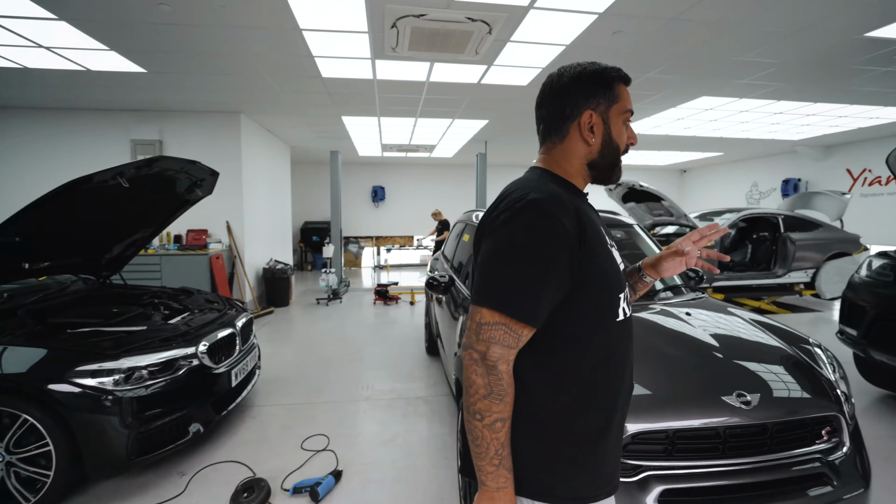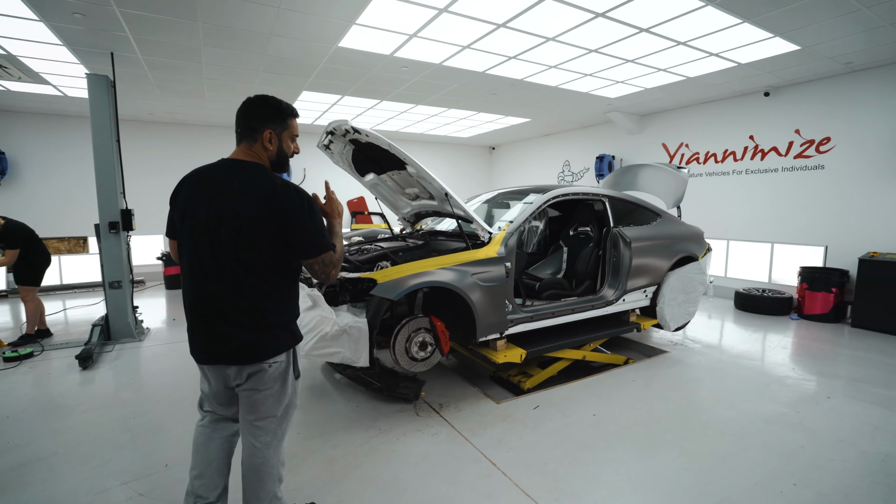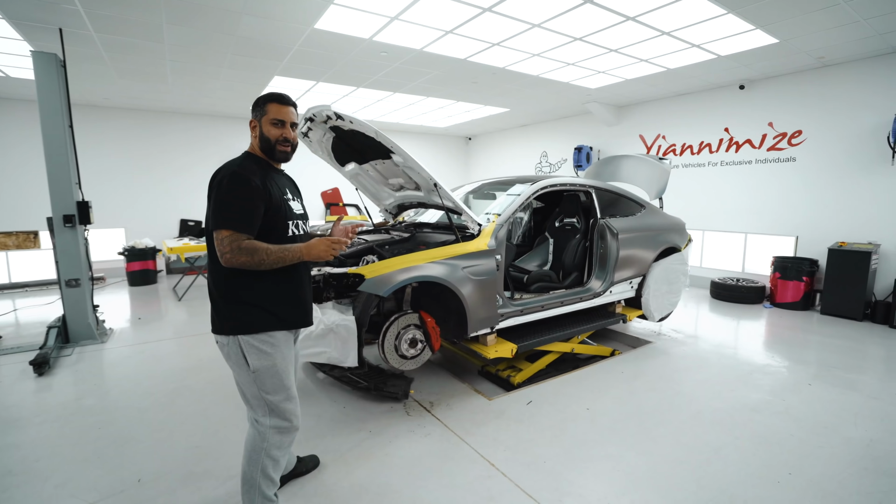Got a Mercedes C63 here. This was stripped a few weeks back. He had it for a few years. Now we're wrapping it in like a flip psychedelic colour. Very, very cool. Another white car. Everyone with white cars looking to wrap them nowadays.